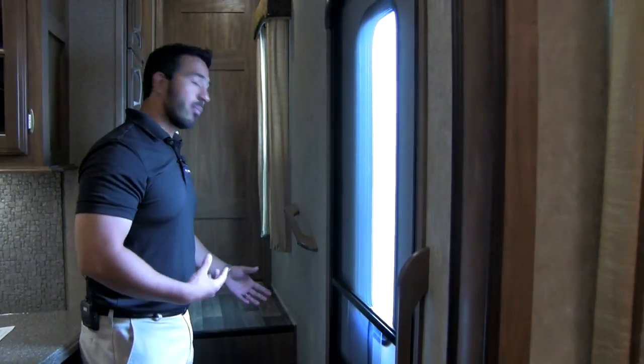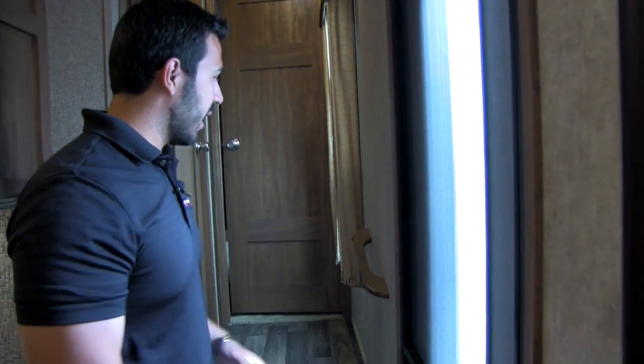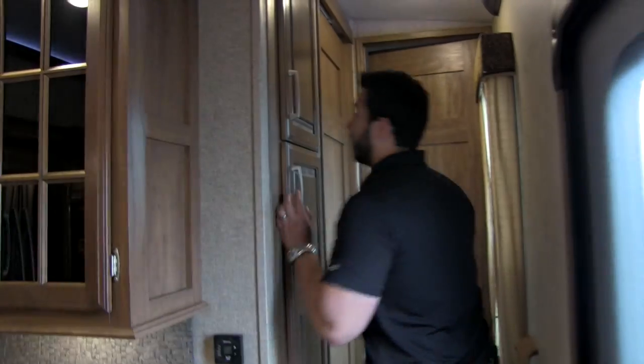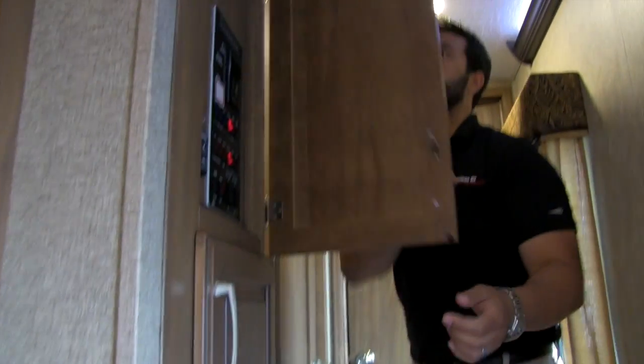Come up the steps here, a couple quick things I want to show you. One is this grab handle. This is nice. They already went ahead and put it in for you. It really helps if you have to go up the stairs or down the stairs, especially at night, to make sure you're not going to trip. Then right over here, we'll open this up. You'll see there is the coat closet, so perfect. When you come in, you can just go ahead and hang your coats up right there.